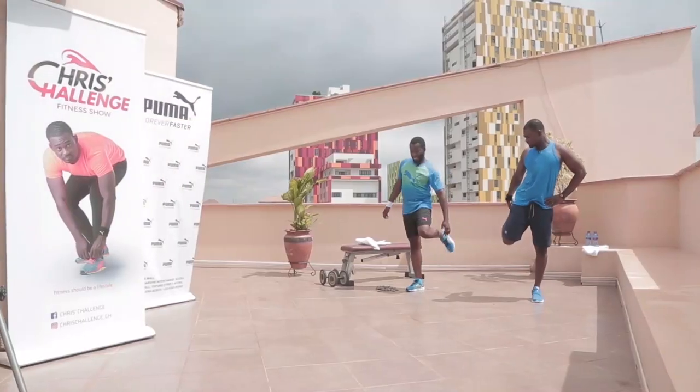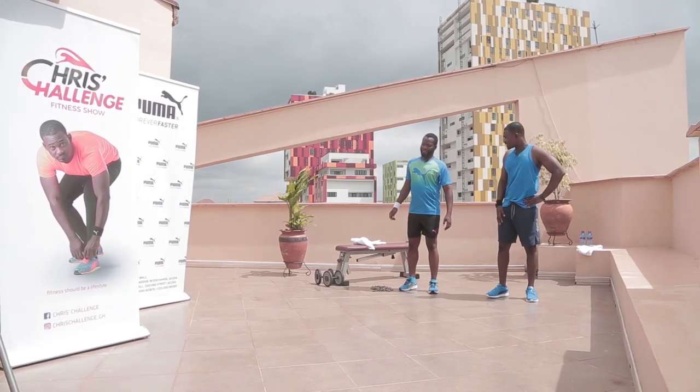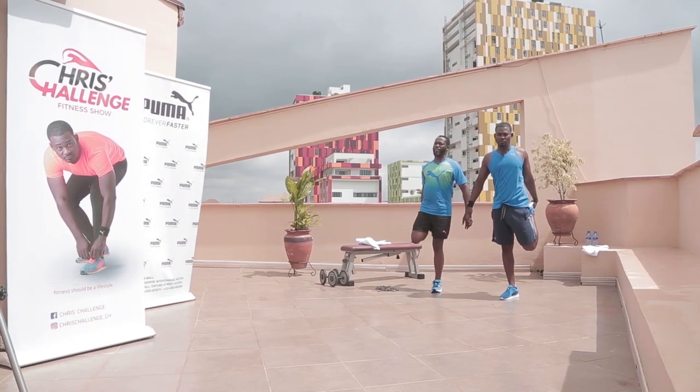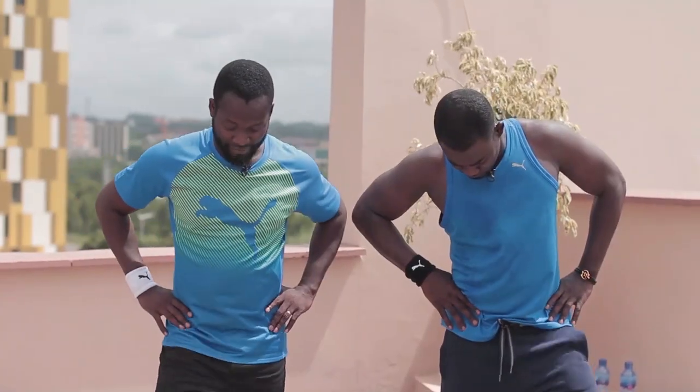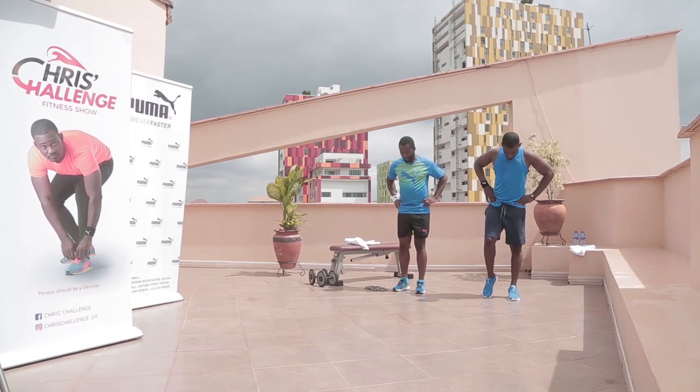Stretch, just grab. Stretch, you feel it in your upper, you felt it here? Okay, now let's go. The other leg also, stand straight, grab it. Feel it in your lower back. Super. Now just stand on your toes, go on your toes, and let's work it a bit, and let's go for this one.